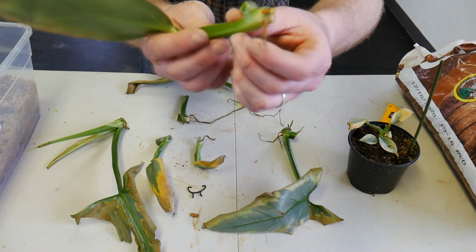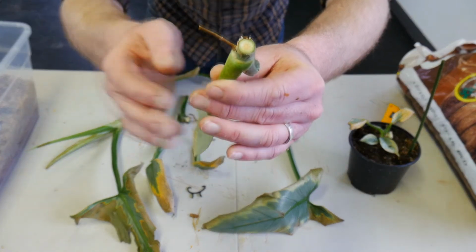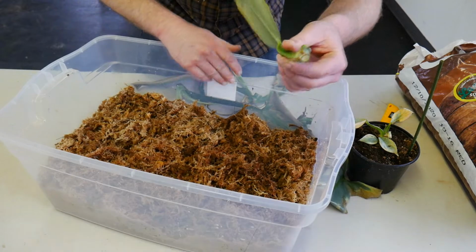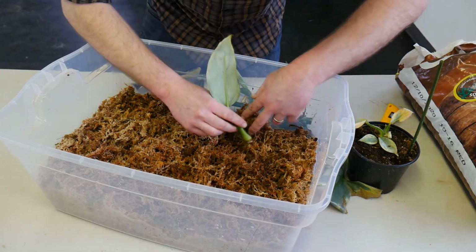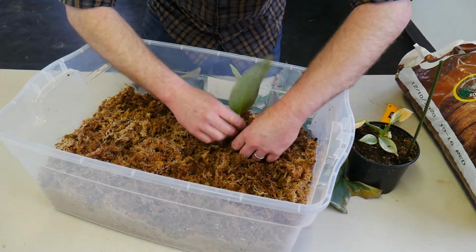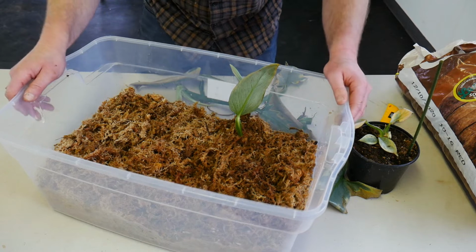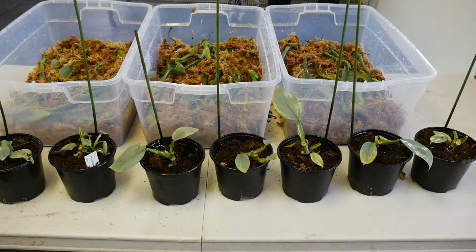And then we're going to stick this end, there, hopefully it'll focus, yeah, into the moss. So you'll just find a spot right here and just gently place that in the moss and then cover that back up nicely. And there you go. So that's one done. I've got a few more to get done here, and there we go.